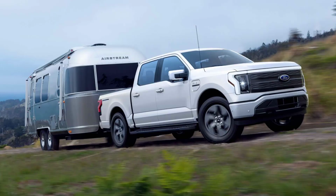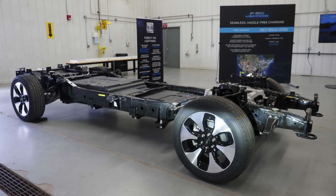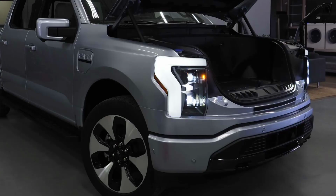Because hauling and towing can have a significant impact on range, the F-150 Lightning's 2 battery packs offer different peak capabilities. A Lightning with the standard battery pack has a max payload capacity of 2,000 pounds. Ford hasn't said what payload capacity will be with the presumably heavier extended range battery pack, but it does say that version of the truck will provide up to 10,000 pounds of towing capacity when equipped with the Max Trailer tow package.